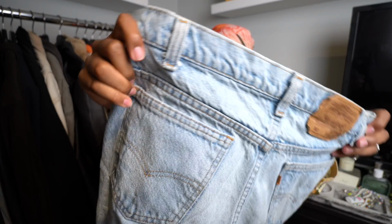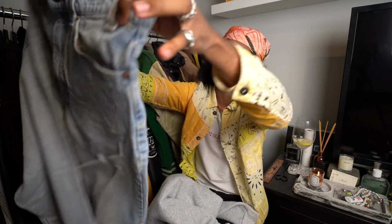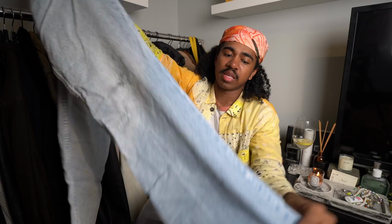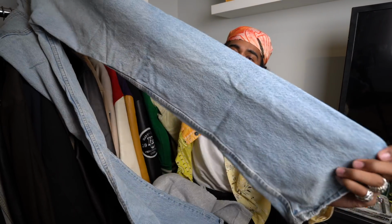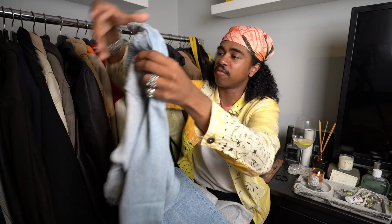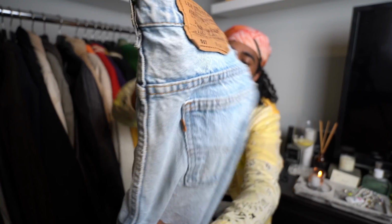Beautiful pair, really nice wash. Unfortunately, they just don't fit me exactly the way I want, so I'm probably just gonna tuck them and keep them for reference. But yes, really beautiful wash. Definitely would have been a super big fave of mine if they fit, but unfortunately they don't. But a really nice orange tab nonetheless.